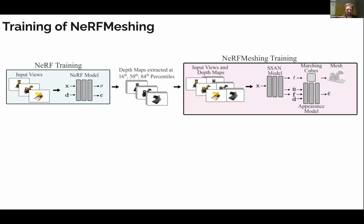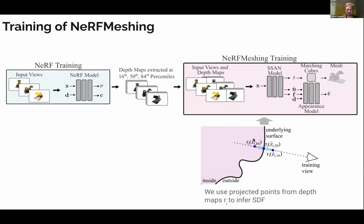So how do we do this? Here we have an overview of the method. We start with NeRF training, and then we extract what we call depth maps at certain percentiles from the input images, and then we supervise our SDF model in the second training step. What we do here more specifically is that we train a truncated signed distance field. And given these depth maps at certain percentiles, we can supervise the area where the surface lies in a very, very close interval.